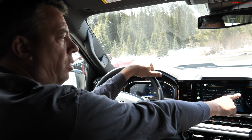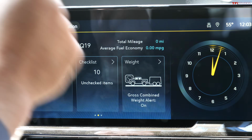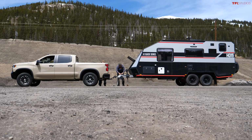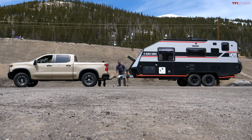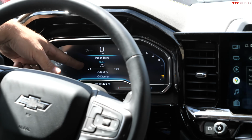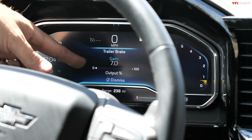And it remembers also your mileage and your fuel economy for this trailer, which is awesome. So whenever you plug in this trailer and tell it this trailer's coming in, it already knows generally how much it weighs and what type of fuel economy you're going to get immediately with it. Yeah, and also keeps your mileage. So if you want to change your tires on your trailer, it will remember that for you. I set my gain, it will remember that too. Let's start with 7 and see how that goes.